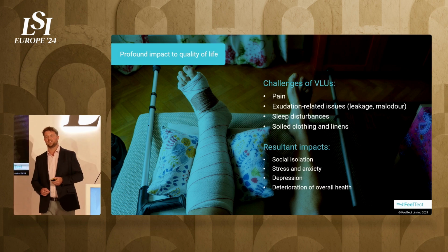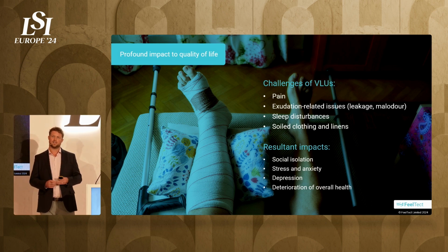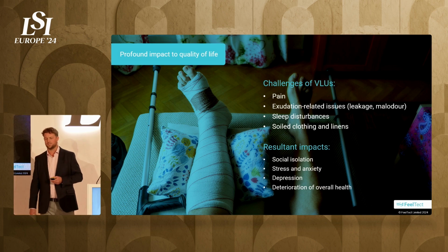The effect on these patients' lives is profound. Issues such as pain, odor, stress, and sleep deprivation can all lead to social isolation, anxiety, and depression. Nurses describe this impact as the wound defining the patient.